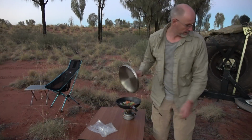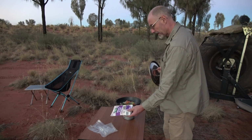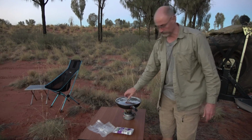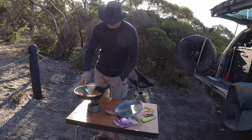A little tip here: I love rice, however it takes way too much water to cook it the traditional way, so microwave rice packages actually work perfect. Just put a tablespoon of water and put it in a pan and stir it with your cooking.